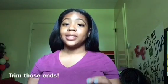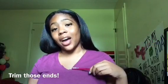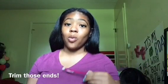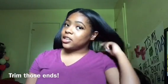Alright, I know this might sound funny to you guys, but getting your ends clipped will actually grow your hair. I was not a believer of that for the longest. I used to not want my hair to get cut ever because I wanted my hair to grow. But as I started to get older, I realized that if I go ahead and get this little inch cut off, I won't have to get these couple inches cut off. And that is what I'm talking about.